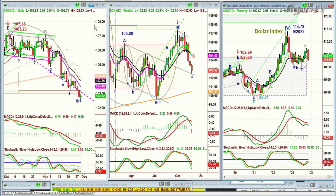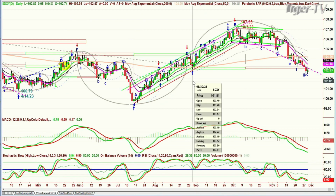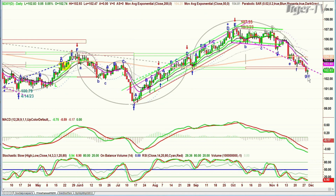So the dollar has done pretty much what we were looking at. We actually are still long the dollar from 2018 at 90. We've seen it go. We've taken little bits off. This is a very long-term position. But that low right there, that was on August the 30th, 2023, at 102.94. We went under it early this morning.